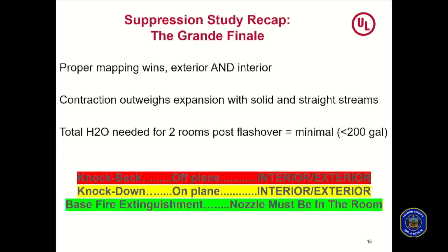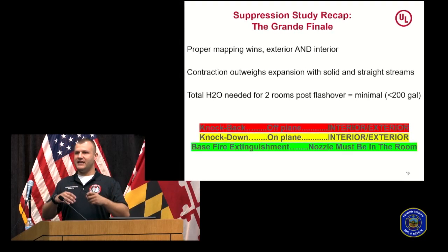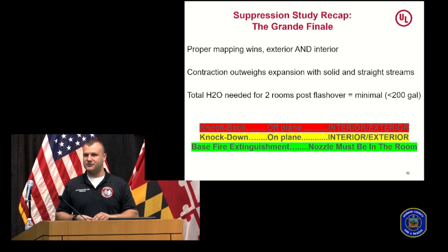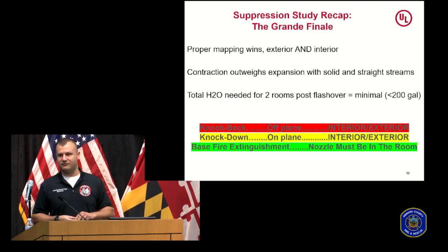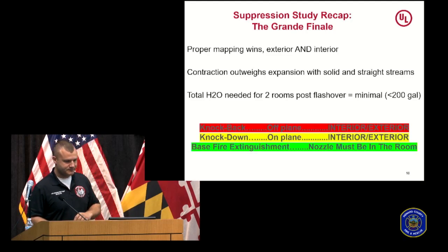Another quick point on steam is that with the amount of water that we flow in the States, 150, 160 gallons per minute being fairly common, and we're rapidly cooling, the droplets coming out of our nozzles are fairly large. A lot of the time these droplets go into the layer, absorb heat, cool the surface, and then a lot of them come right back down the other side. So a lot of these droplets from our hose streams aren't even necessarily converting to steam. They might just heat up in the layer and come back down the other side.